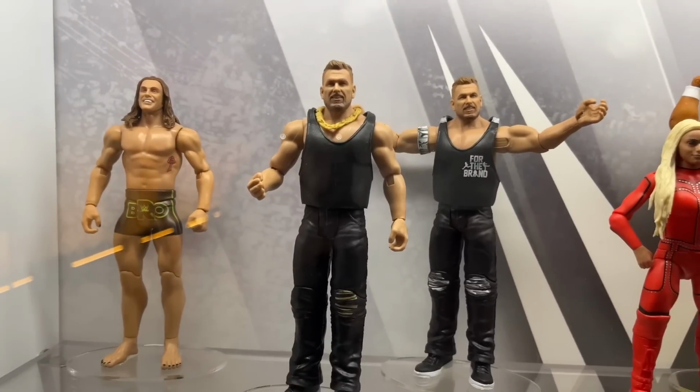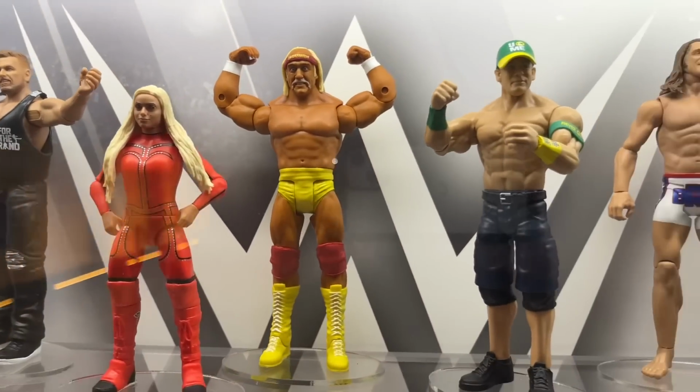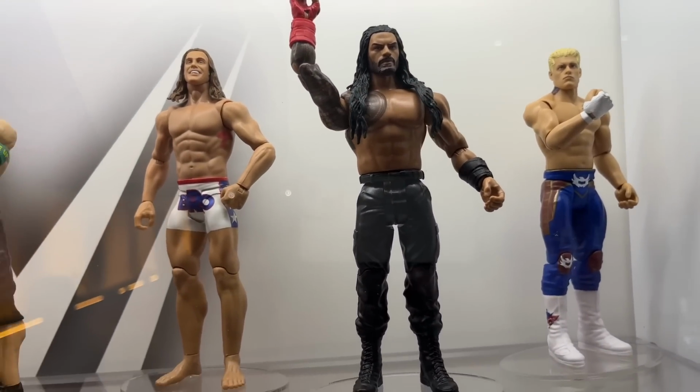We also got some basics up here. You got Matt Riddle, you have Pat McAfee, which looks pretty good. Liv Morgan, Hulk Hogan, John Cena with this massive bill for some reason. I don't know what's up with that one. Then you have the Top Picks Basics, which, who cares?